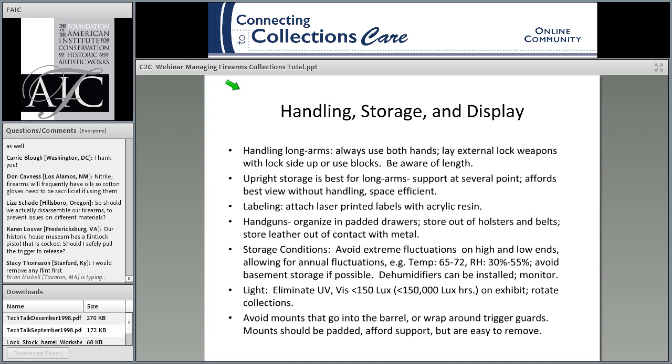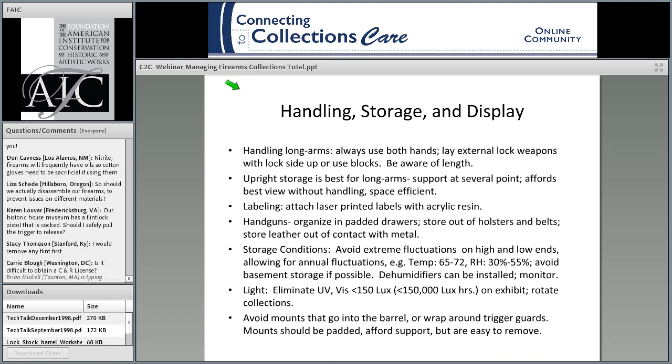I mentioned labeling before. Handguns, I find it best to have in padded drawers, and also to store out of the holsters and belts, and make sure that leather's out of direct contact. As I mentioned, you get the oils from the leather that react with the metal, particularly brass, and create or foster corrosion. In our practice, as you'll see in a minute, we do keep the holsters with the handguns in storage so they don't become disassociated. It's a little easier to manage them in terms of collections management.